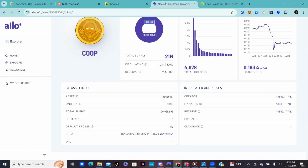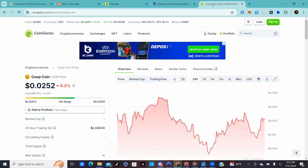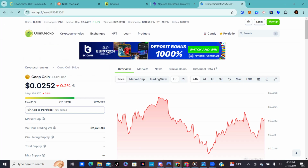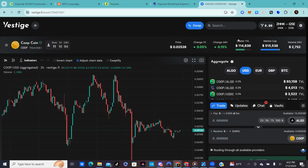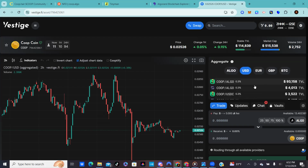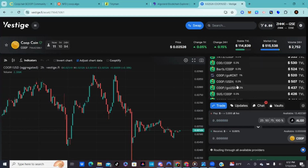They're traded on Tiny Man, and if you go to Vestige, which I believe I was at on this tab here. Let's see. I'll just go to it here. Vestige, Coop. Okay. And you can see some of the places where it's traded and partnerships that they have. So as you can see on Vestige, they have a total volume locked of 114,839, which is really good, a 500,000 market cap. And you can see these partnerships. Look at that, 93,000 in Coop Algo. That's pretty darn good.